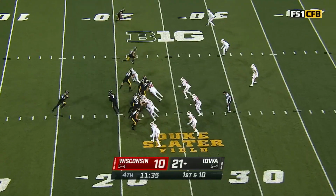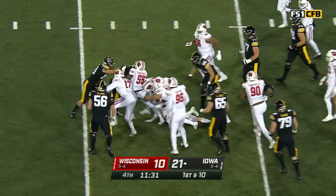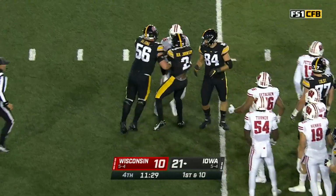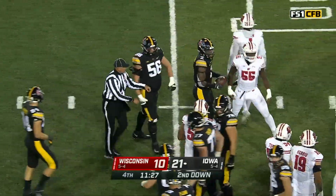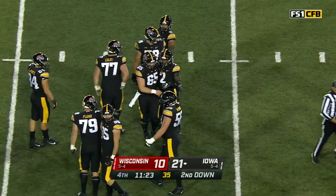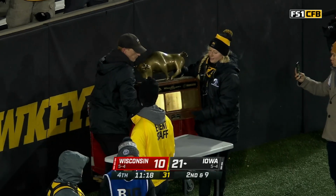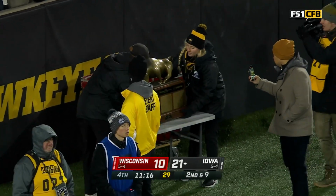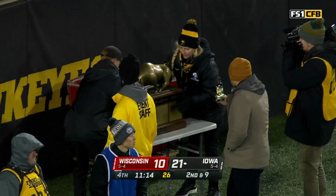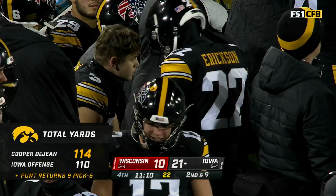But they have an 11-point lead and the ball again. Jong Meta making sure Caleb Johnson only gains 1 yard on that play. And Iowa doing what they need to do to make sure that they get that Heartland Trophy to stay here in Iowa City after the Badgers won last year 27-7.